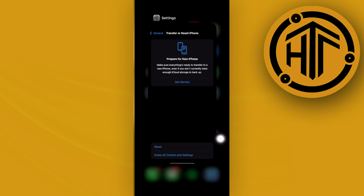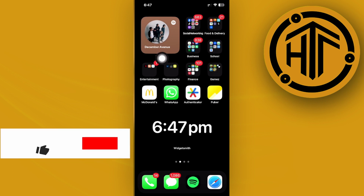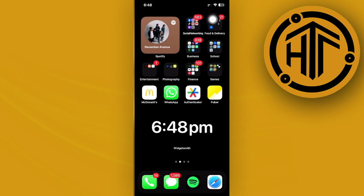I want you to proceed now with performing a hard restart of your iPhone. And to do so, all we need to do is to tap on our volume up button once, tap on our volume down button once, and then press and hold our power button, which is going to be located on the right hand side of your device, until the Apple logo appears. Now once that is done, that's basically going to solve your issue and perform the hard reset.